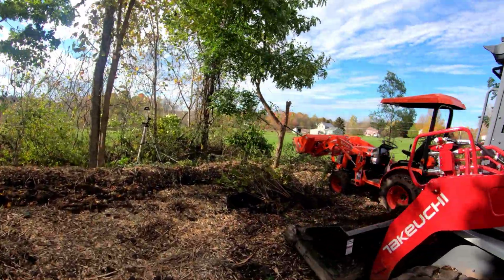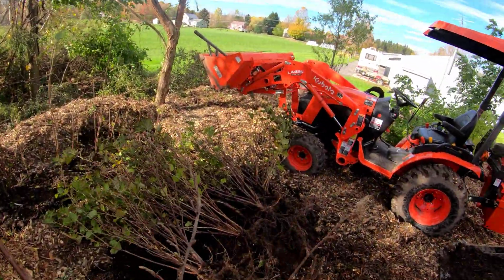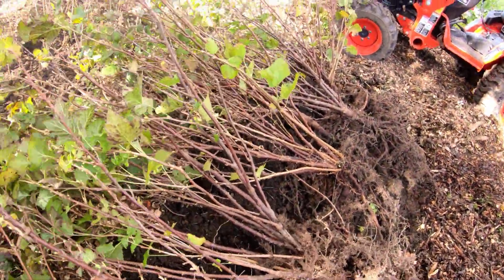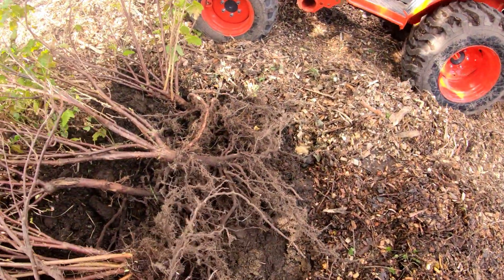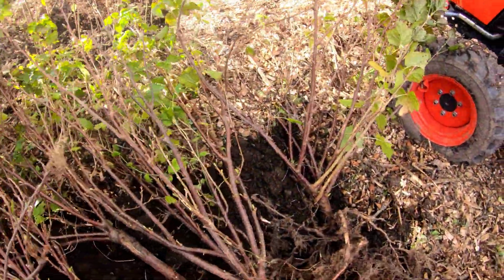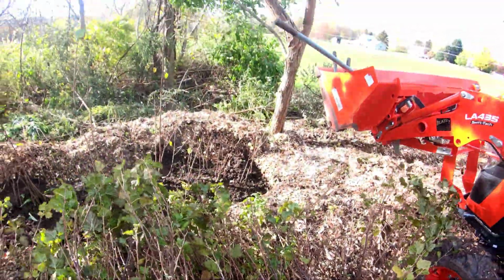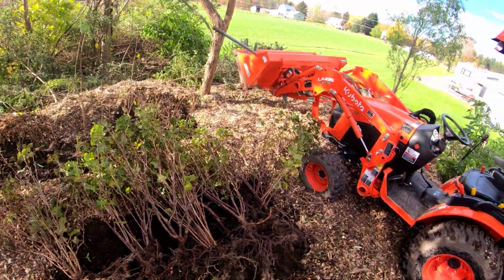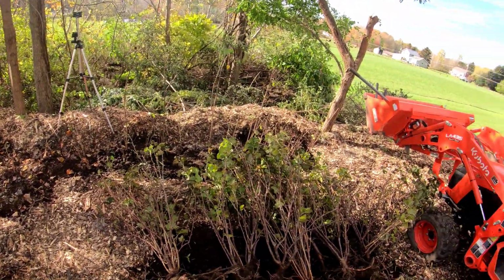So these are ones that I'm going to want to either transplant in the springtime or sell in the early springtime. But there you can get a little bit of an idea. I didn't get the best camera angles here to show you just how well developed these plants are. These ones here can potentially produce a couple gallons of black currants easily each season. And they're very nutritious, black currants are.